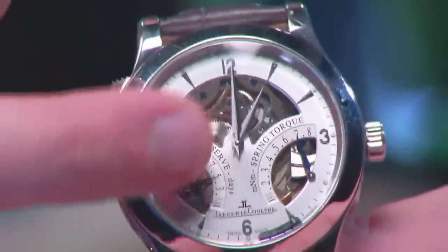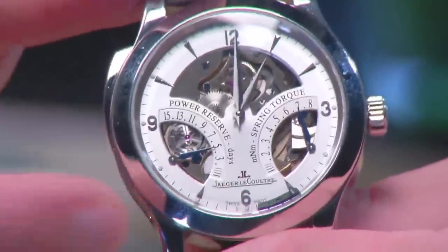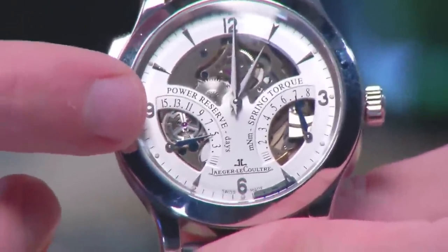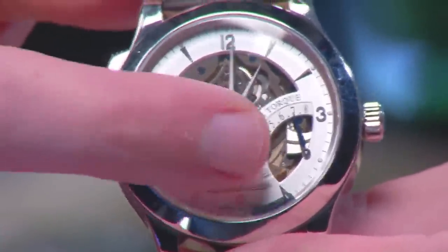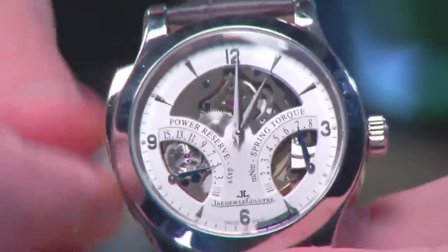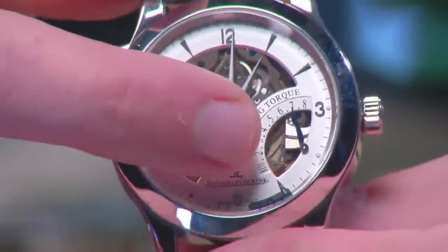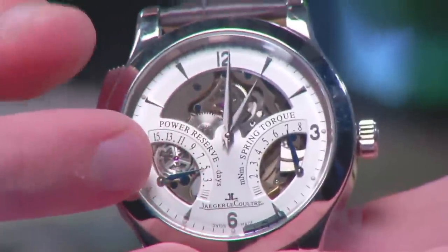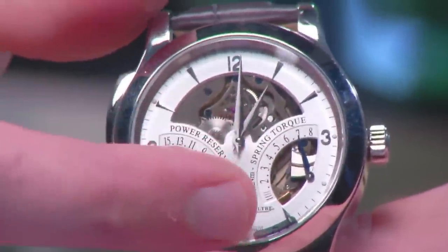So the timepiece opening up its dial to your view, it actually has three complications. The minute repeater, the power reserve, which spans over 2 weeks, 15 days, and then the torque meter assembly, which essentially tells you the health of the watch. The amount of torque being issued by the mainspring barrels should always be high, so when the watch approaches the need for service, you'll know because the torque reading on the torque meter will be low.